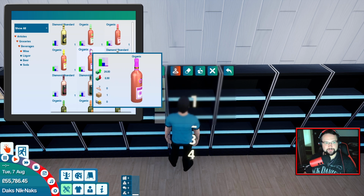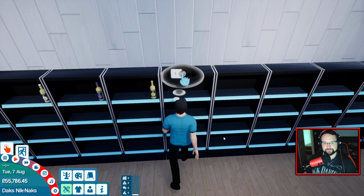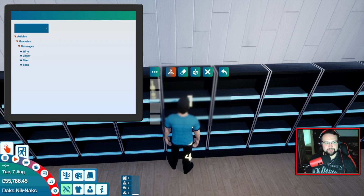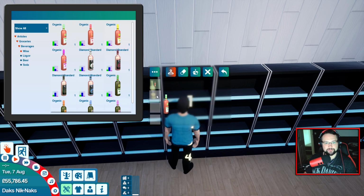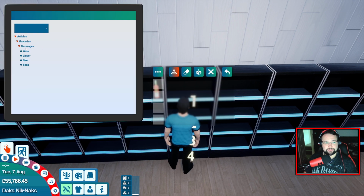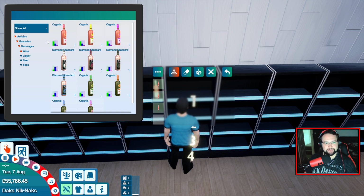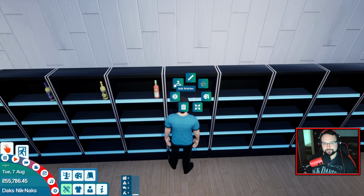You've literally got to drag it into the box every time. I just wondered if I could have been just shift clicking and popping the bottles across, and instead I've been slowing myself down by like a million times by having to click and drag. Could be a quality of life thing that's introduced. Just shift click. A lot of games, you shift click to get things in and out of inventories, so why not?